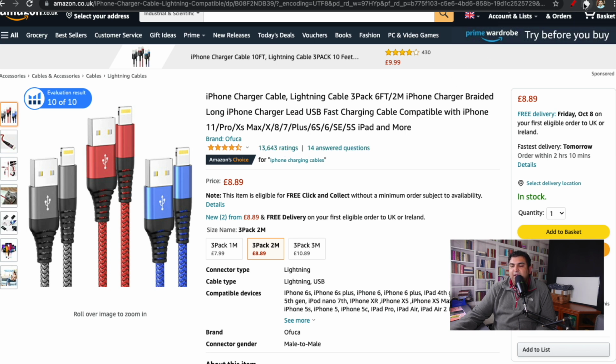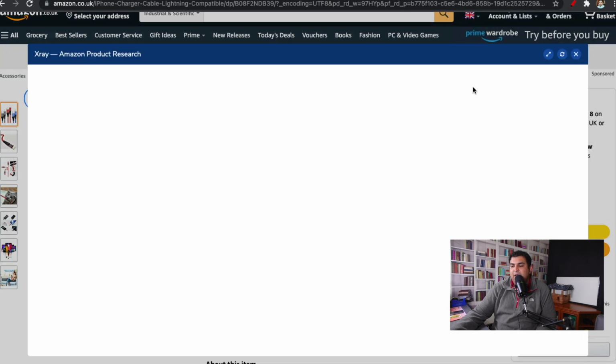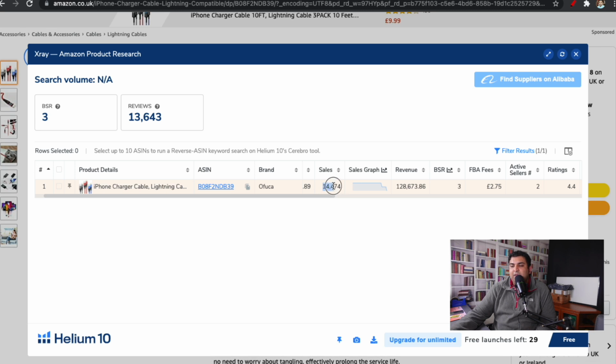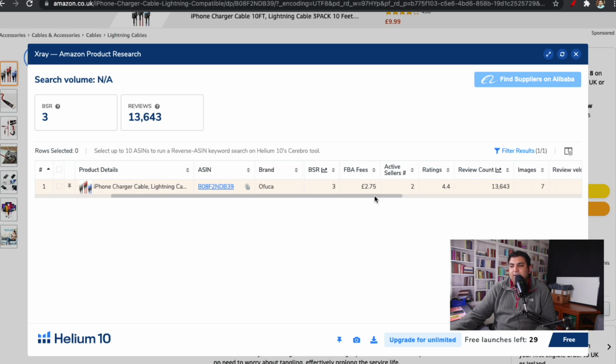If you have the extension loaded, all you have to do is click on that one right here and run the Helium 10 Chrome extension, run the X-ray, and it will tell you that this product is selling a lot, like 14,474 of them have already been sold. This is going to be £2.75, with all the images, all that kind of stuff as well.